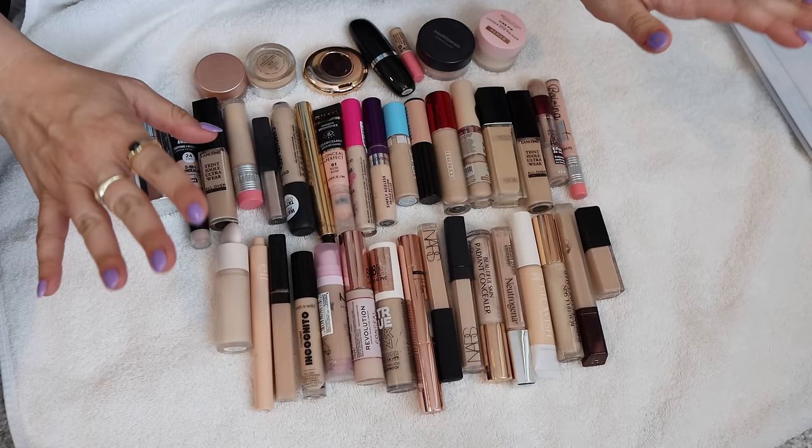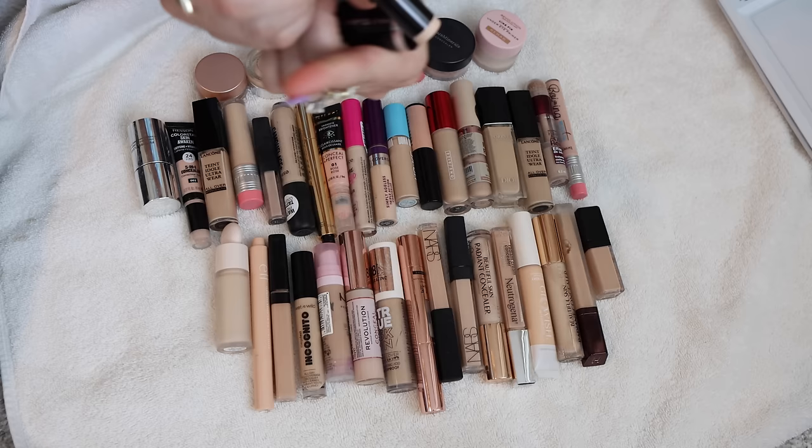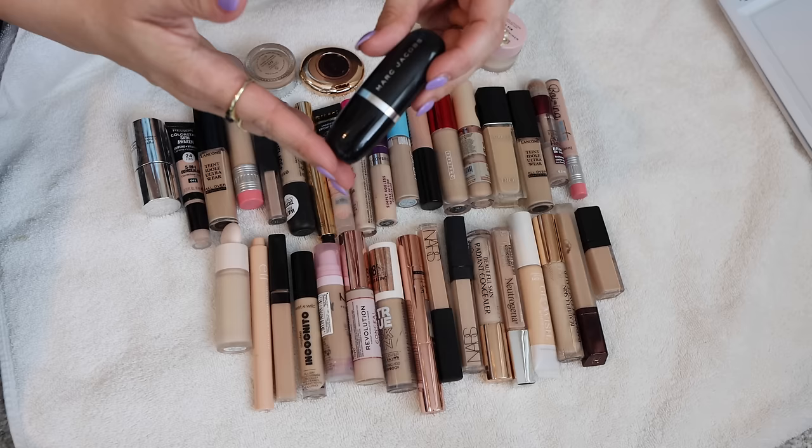Okay, diving through. Something that is super old is this right here, the Marc Jacobs concealer. I don't even know if they still make this. I couldn't even tell you how old, but it is really creamy. And so that was why I'd kept it for so long, but I don't often use this kind of product anyway. So that's an easy declutter.